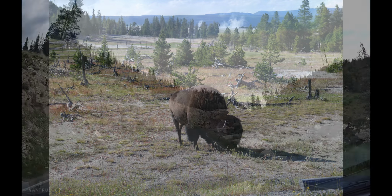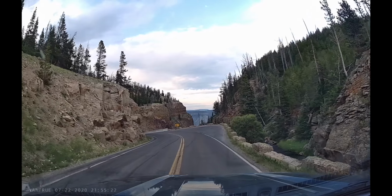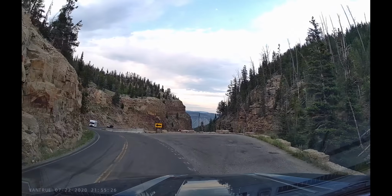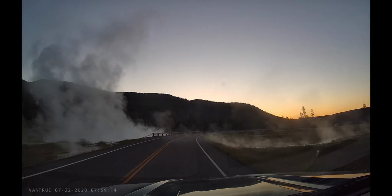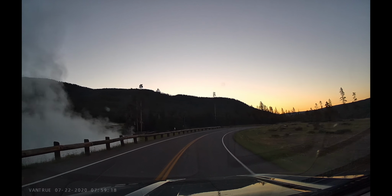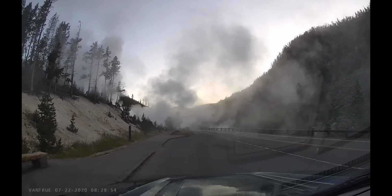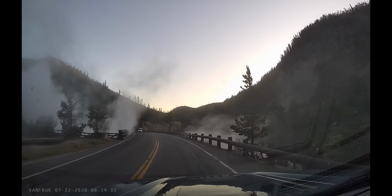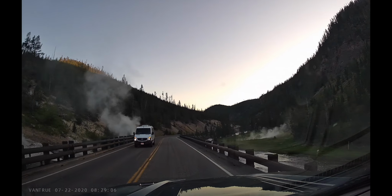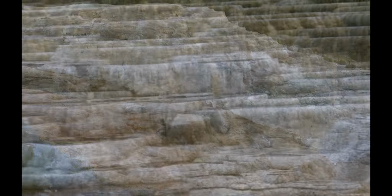Now let's head north to explore the northern entrance. Right before the northern entrance is Mammoth Hot Springs. It's one of the family's favorite places that we walked around.